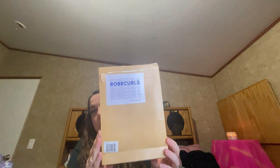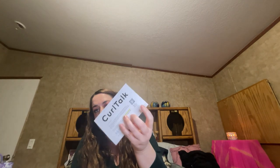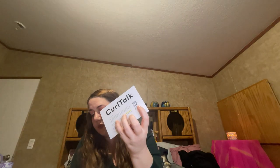So when you actually order from Rogue Curl, instead of coming in a little bag, it comes in this little box, and it comes with a little card with a QR code with videos of all different hair lengths, textures, thickness. Just any type of hair you have, there's a video for it.